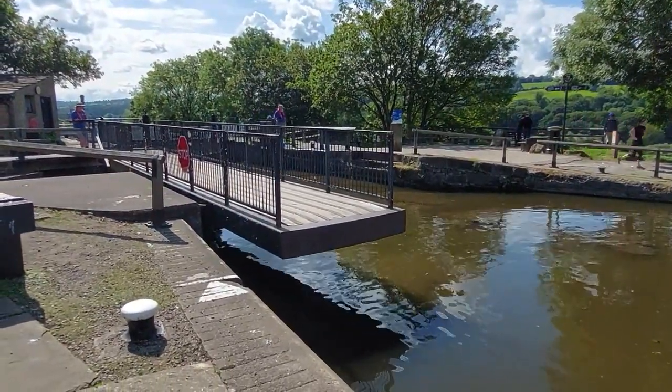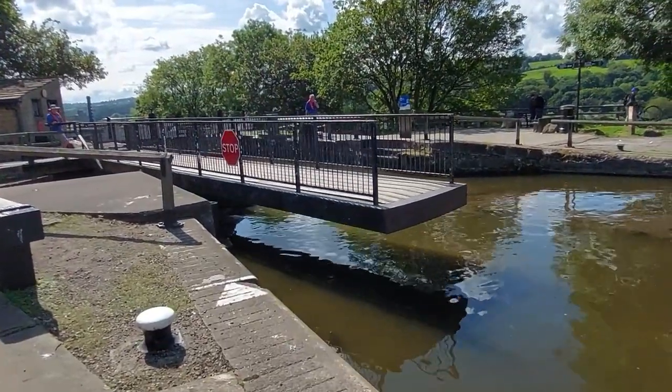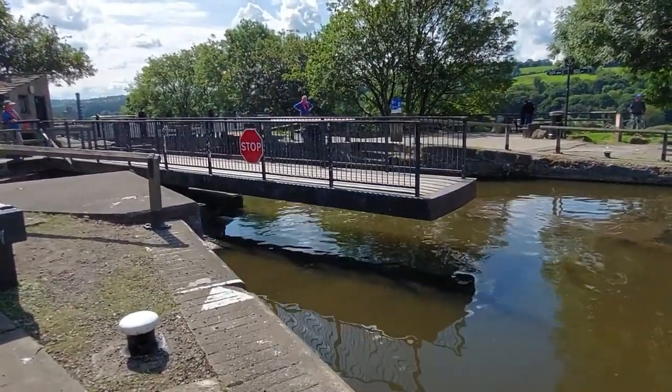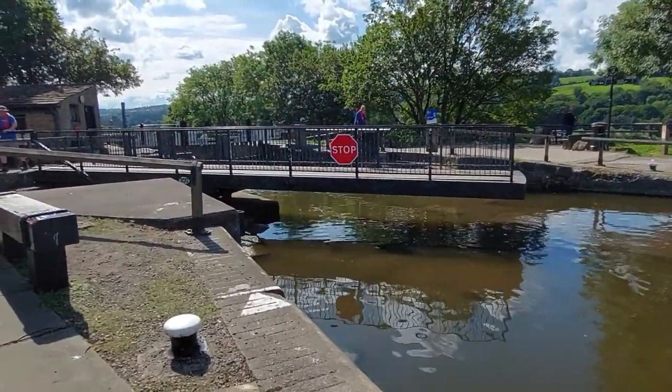Well, I believe that were the last of the barges coming up now. The swing bridge is being closed by one of the lock keepers.